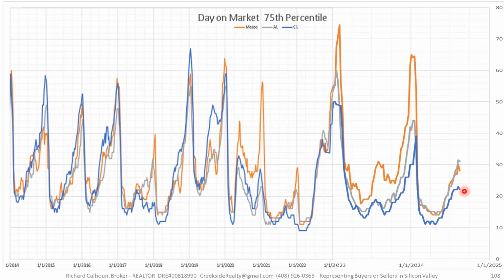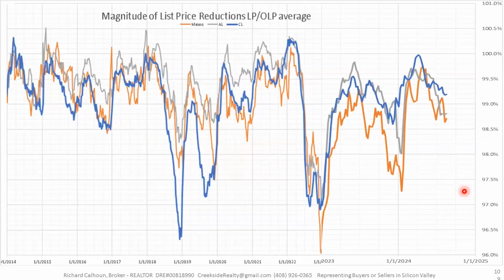And I'll point out that that means that it's really hard to use one number to indicate what's going on across the Bay Area, which is why I came up with the 20 micro market areas.